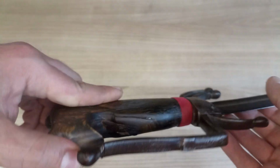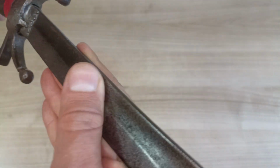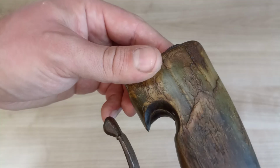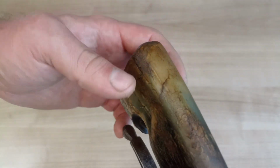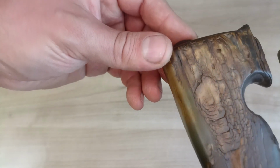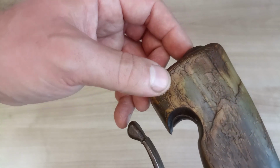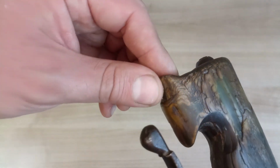Also, another beautiful thing about this grip specifically, and I don't know if it will come through, is that it's almost translucent in some points, like here. It's hard to see because I don't have a strong enough light, but if you hold it up to the light, in some points you can almost see through it. So it's really, really very cool.